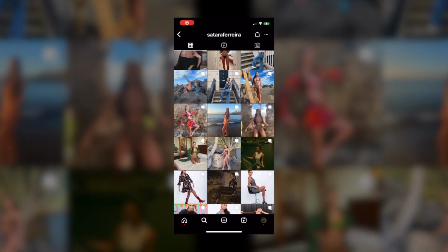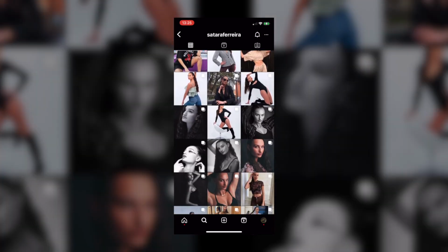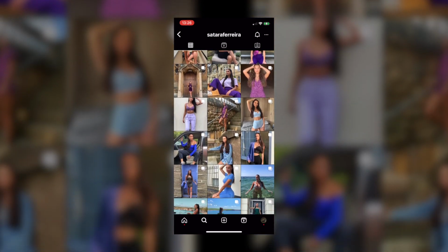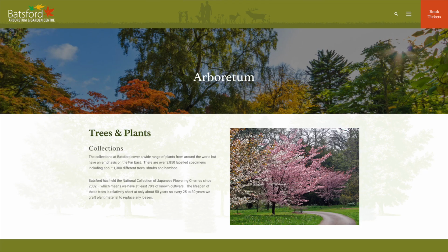So Satara, yes, at the time, this was just after lockdown, so it was 2 or 3 years ago. She was earnestly building her portfolio and we had discussed doing a shoot when lockdown finished. So it was November time. The weather was, as usual in November, very unpredictable, but we chose to meet halfway at Batsford Arboretum, which is a beautiful arboretum just outside Moreton-in-Marsh in the Cotswolds. And we were fairly lucky with the weather, as it turned out.